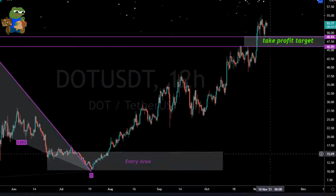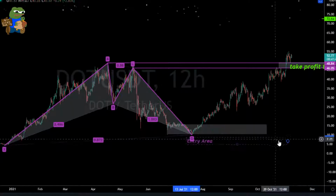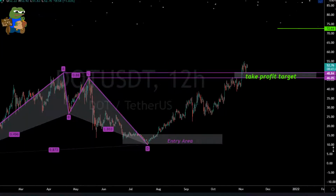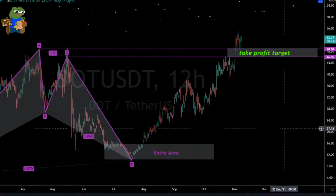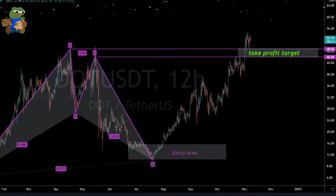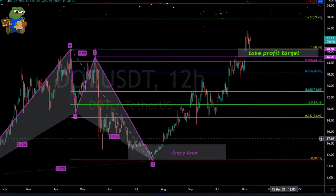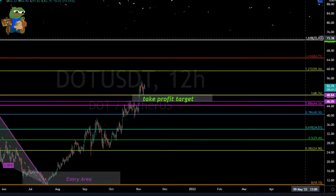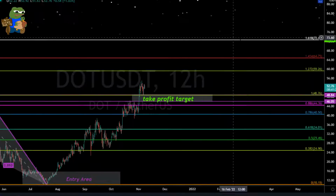We were at Wi-Fi, so now we're on DOT. DOT has kind of played out. Look at this, guys. DOT from the entry area to the take profit target area. I mean, you've done it. So at this point, all we did now is we're fibbed from the high to low, and we're targeting 1618 up here. That's where we have this $72 target. Okay, it's on the 1618.